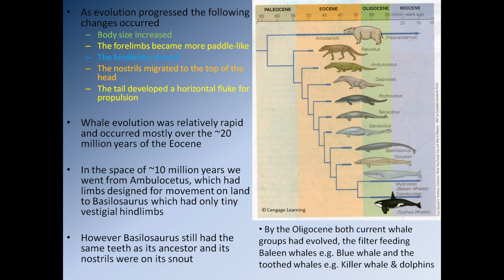So in the space of approximately 10 million years, we went from Ambulocetus, which is this animal up here, which had the capacity to move on land and in water, to Basilosaurus, which is this animal down here, which had only tiny vestigial hind limbs, and forelimbs that had developed into flippers, and obviously it had no capacity to live essentially outside water. However, Basilosaurus still had the same teeth as its ancestor, and its nostrils were on its snout. So evolution wasn't complete at that point.